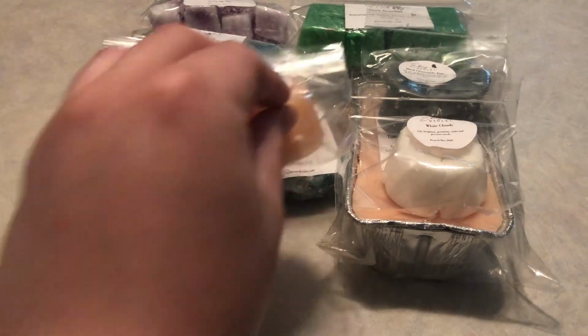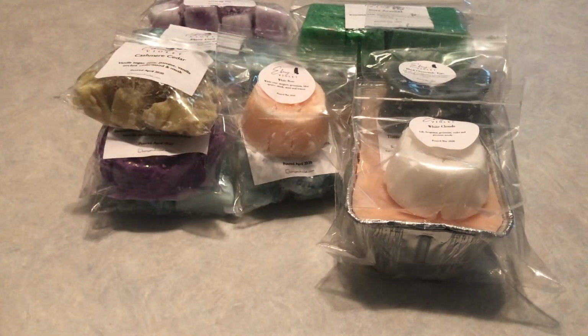But it doesn't smell bad by any means. It's just definitely not, when you think of White Rose, and that's why you always read the scent descriptions. But when I think of White Rose, I think of almost borderline gardenia, like white floral kind of scent, not, you know, fruity citrus vibes, but it is still good nevertheless.